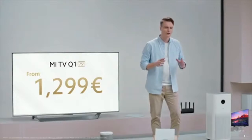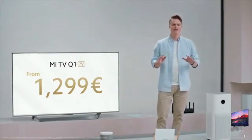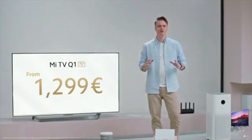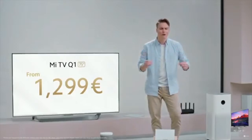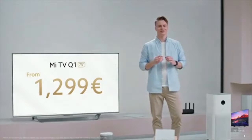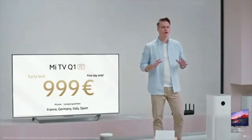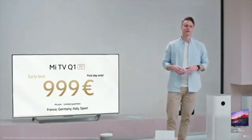Now, pay close attention. For the first day of sale only, we're excited to offer a select number of Mi TV Q1s for an even more incredible price. Just 999 euros. Again, limited quantity, limited availability, and first day of sale only on Mi.com in Italy, France, Germany, and Spain. This is an offer too good to pass up.